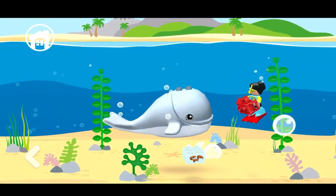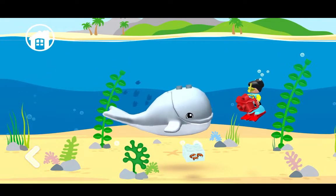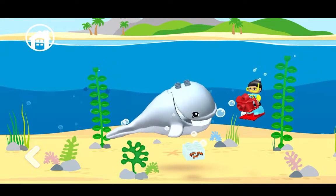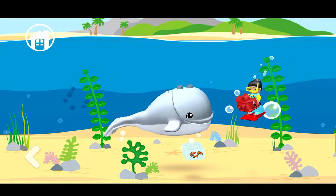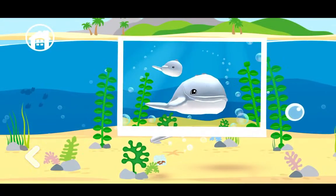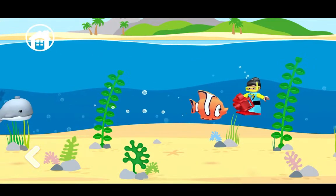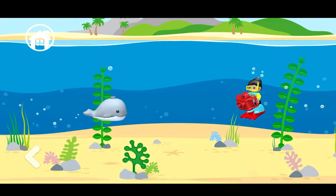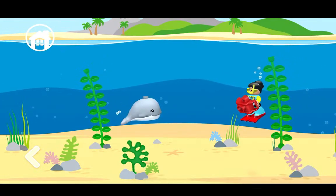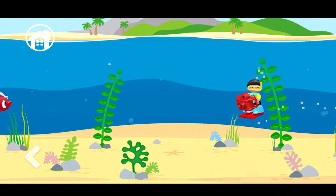So fun. Thank you, shrimps. Photo. Oh, it's a clownfish. It wants to play hide and seek. Look at it. Okay, more dolphins with the tricks. Go to the next level.